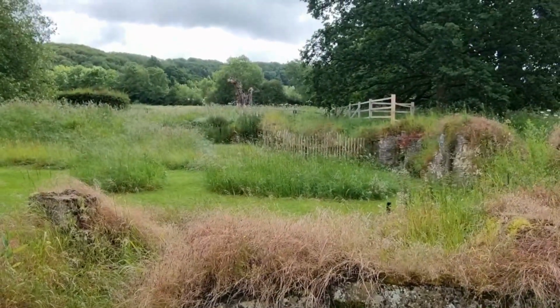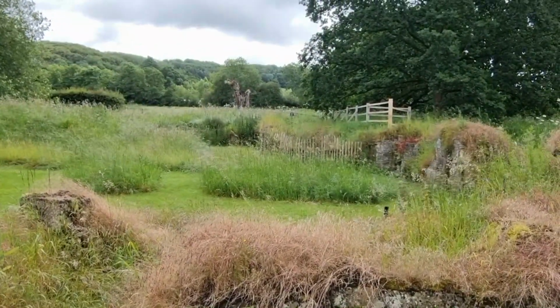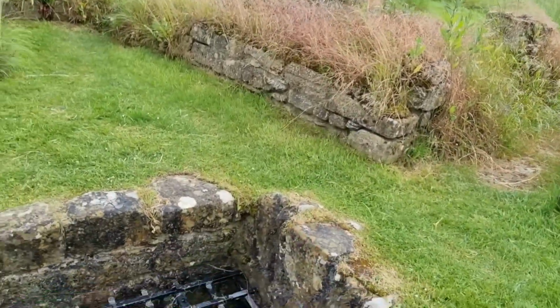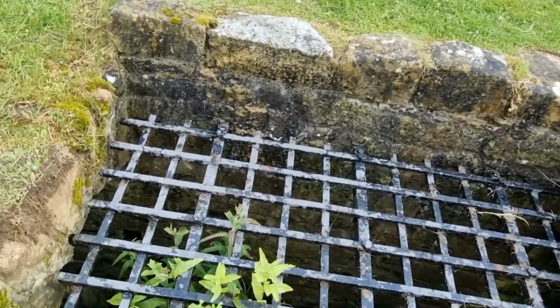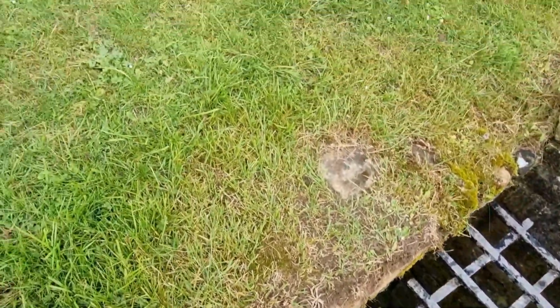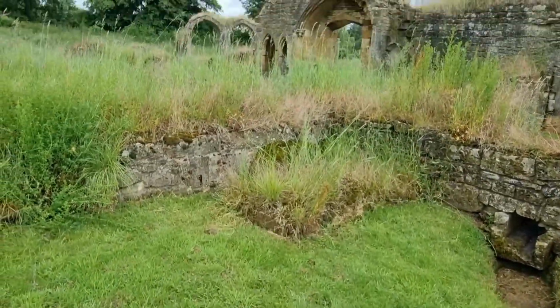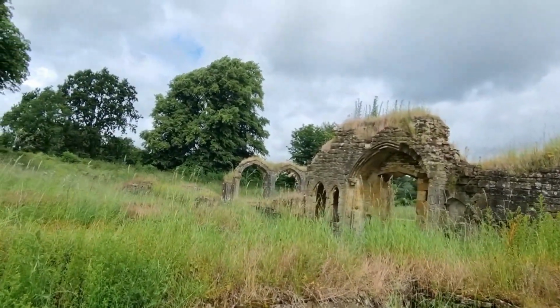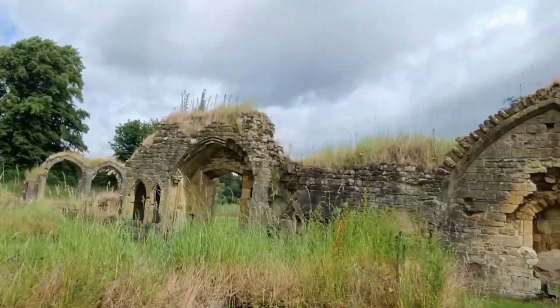The water comes from that ditch up there, down through all of these various channels to service the monastery, an ingenious little bit of technology.